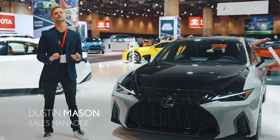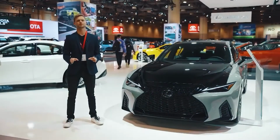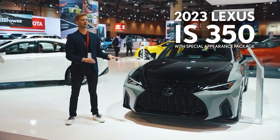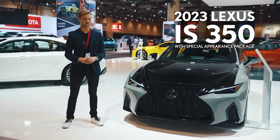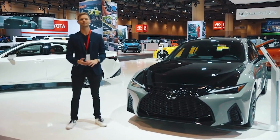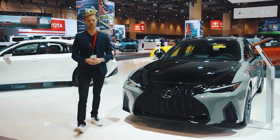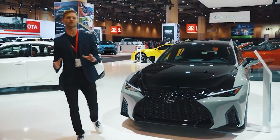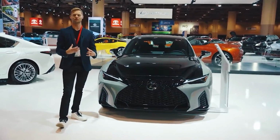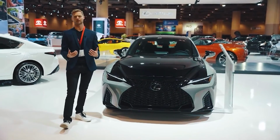Standing here today at the Toronto International Auto Show, beside me right now is a very special IS 350. This particular one has the special appearance package, which gives it the two-tone black and gray look that you see here. Now, the IS was redesigned just a few years ago. It was supposed to be a full refresh, but they kept a lot of the bones and frame and powertrain and just improved on it a little bit.